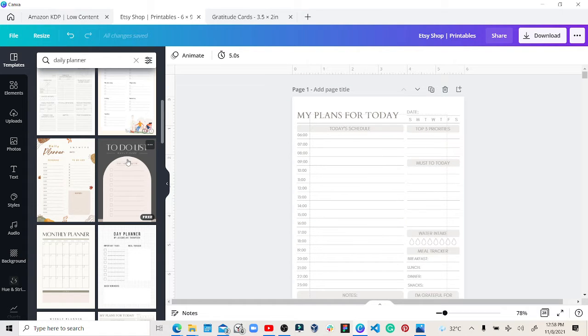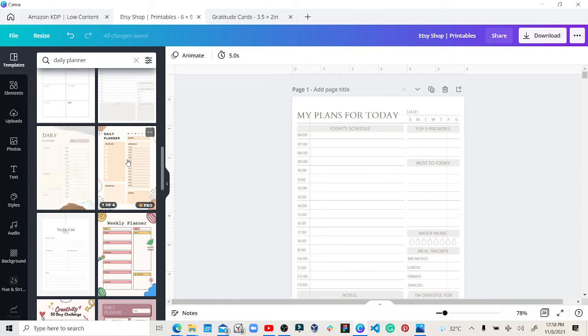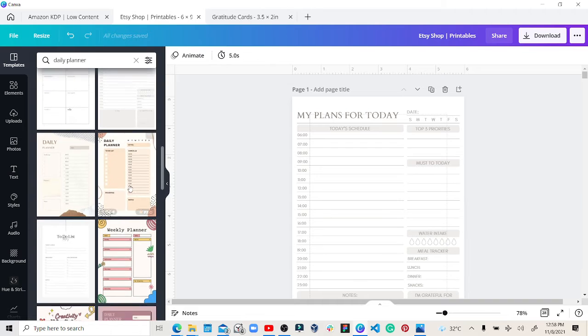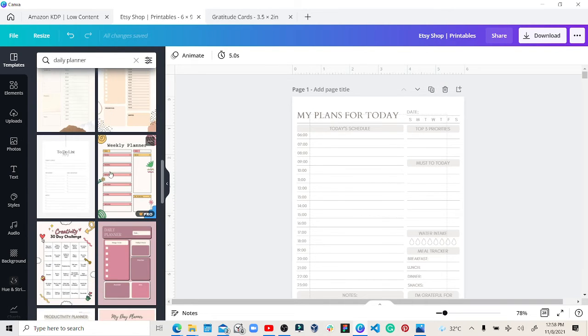You can do a to-do list, right? There's so many things when it comes to printables. There are so many things you can sell on Etsy. You can sell a planner, planner worksheets, workbooks. They're just small, like 4 or 5 pages, that persons just print off and use. So as you can see, my cursor is on run right here. So here you go with another weekly planner, my daily planner.